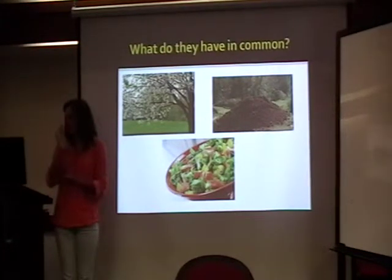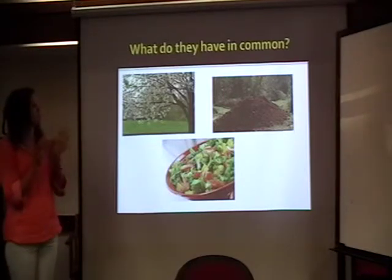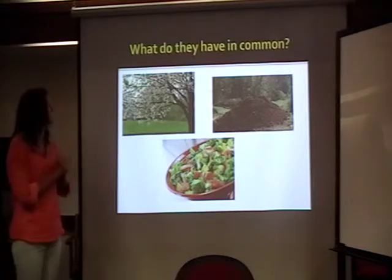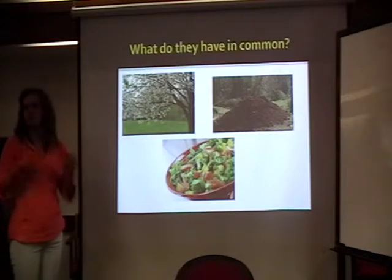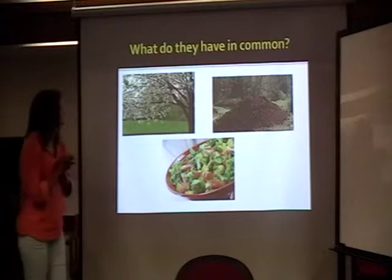Class today. So we're gonna play a little game to figure out what we'll be talking about today. What one thing do these three pictures have in common? You have a tree. Nature, okay, nature's a good one. And there's dirt. Green. Yes, they are all green.